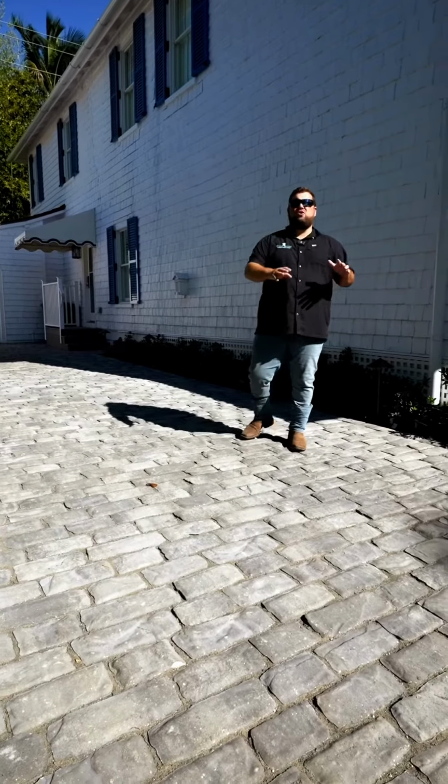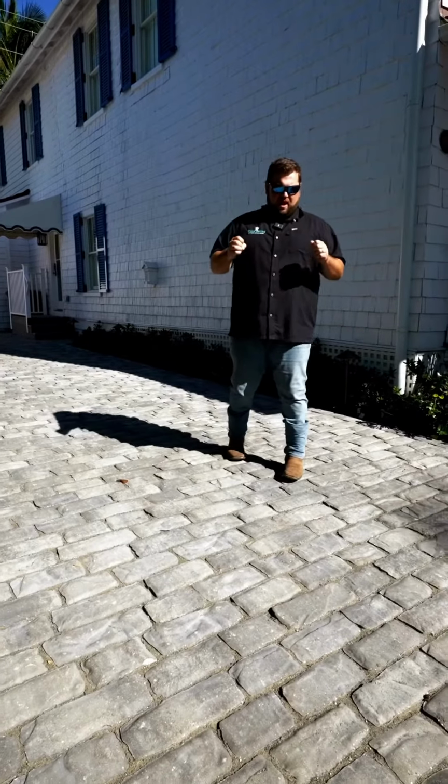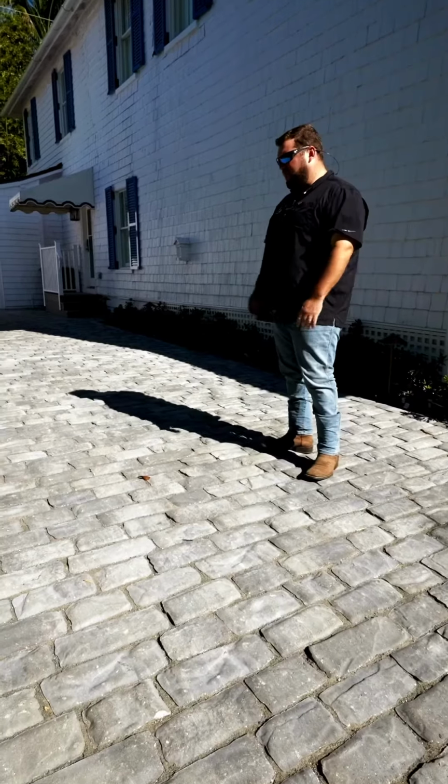Clients wanted it to look like an up northern house. So we installed this beautiful cobblestone driveway. You can see it has some really nice texture, but everything came out fantastic.